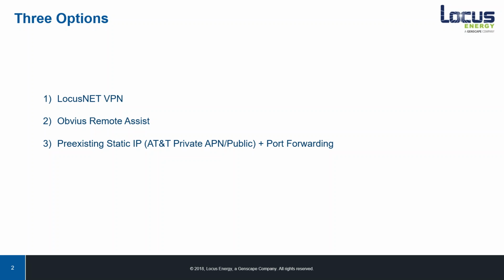And then the last option here, which I think has been the prevailing popular method to access devices remotely, is using the static IP address from AT&T and just using that and some port forwarding rules to access specific devices. It's a fast and true method. There are some problems with it though, so I would like to make the argument that it should be our last method that we try to access these sites.